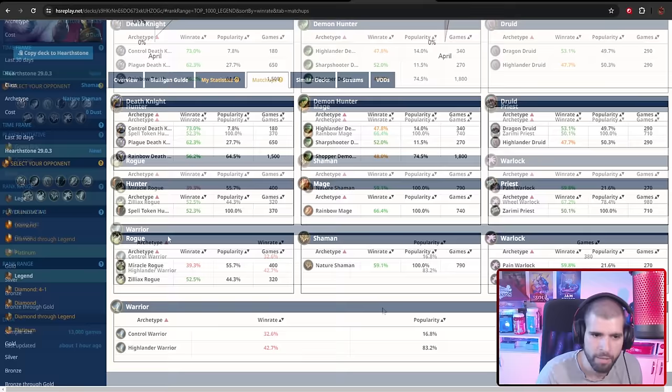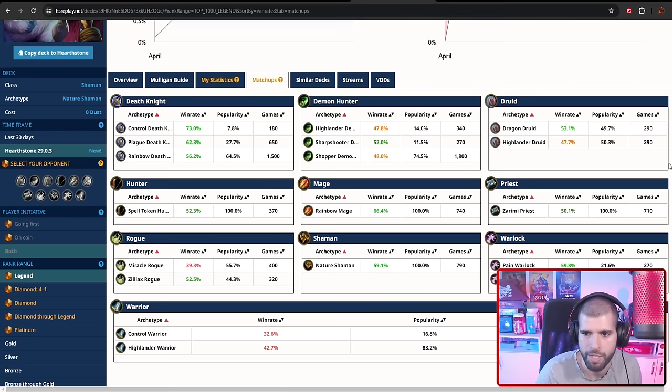Miracle Rogue apparently is also a problem, because they're probably gonna go super wide super early, and apparently Highlander Druid is not that amazing, but as you can see, everything else looks pretty decent.